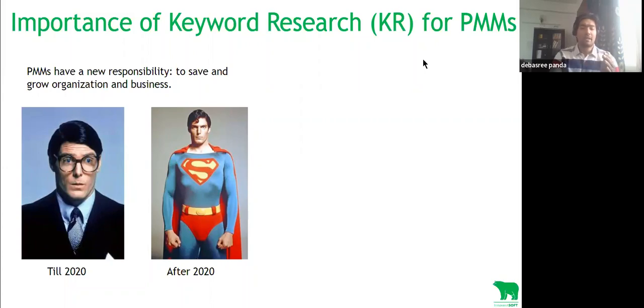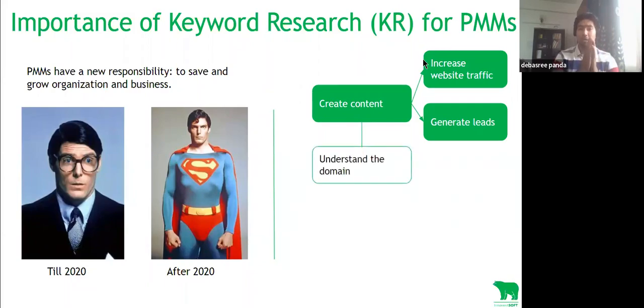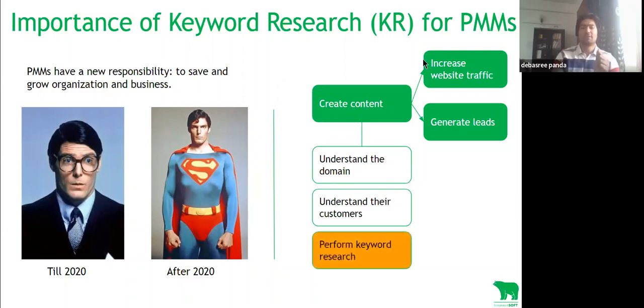All right. So product marketing managers after 2020 are given more responsibility to create content that would eventually get more organic traffic and also generate leads. Now, the way to create the right content is to first understand the domain well, know the space the organization is working in, understand the landscape, and then understand customer pain points, what problem or messaging will work with them, etc. And finally, they have to do the keyword research, which is a little bit new, because understanding the domain and understanding the customers they have been doing traditionally, but keyword research is something product marketing managers are taking up newly. It's a new activity that they have to perform to tackle the new responsibility of creating content.